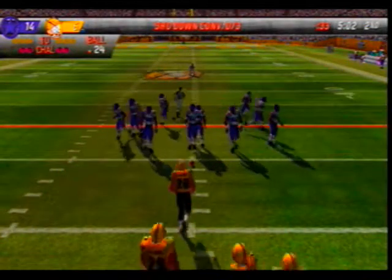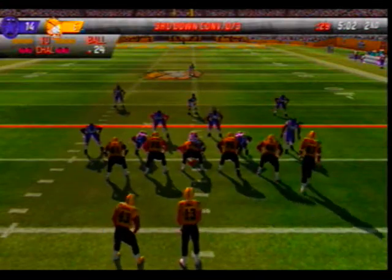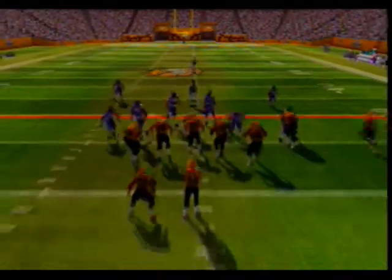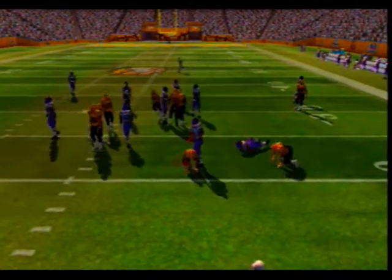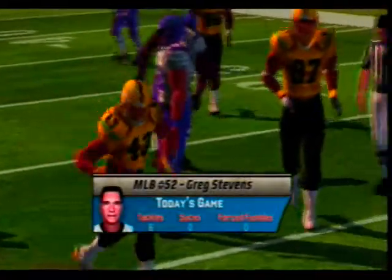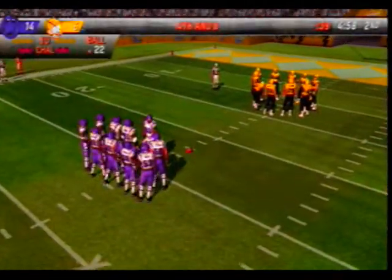Third and six. Ball on the 24-yard line. They'll go from the shotgun. Gets the call. Stevens is there for the tackle. They can't get the first down on that running play. And since they're not in field goal range, we should see the punt unit.